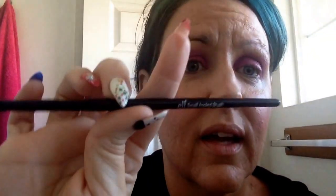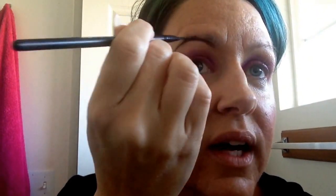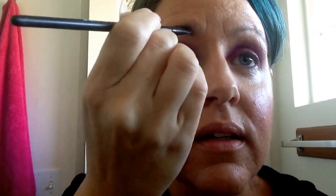So I start and I draw a line using my brush. Again, this is like an e.l.f. small angled brush, because I find I go through these so often. Okay, and then I'm going to follow where I want my little arch to be and come back down. This is how I do my brows. There are like 5,000 different ways you can do them. This is just my preferred method. So now I'm going to fill this in.